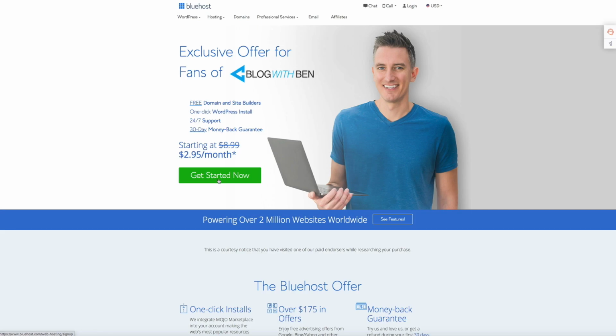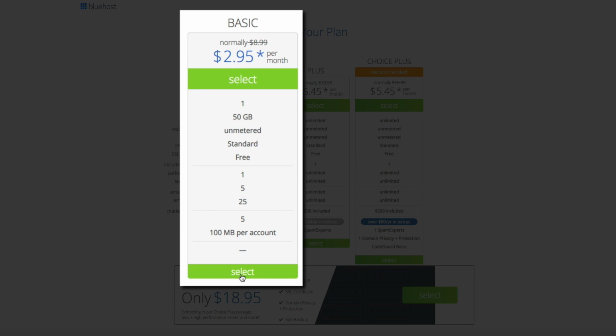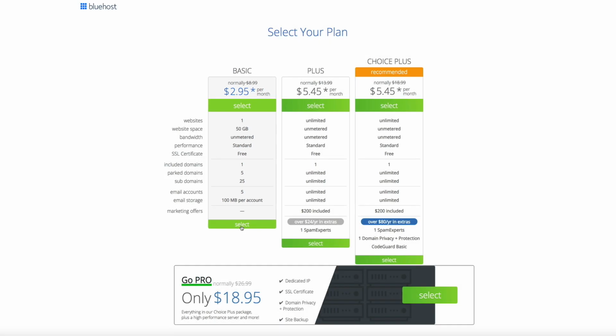And next you'll be asked to select your web hosting plan. Now you have the option of choosing the Basic, Plus, Choice Plus, and Pro. However, for this tutorial, we're only going to be using one domain. So I'll select the basic plan, which is only $2.95 per month.